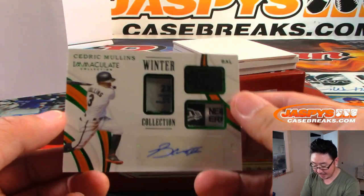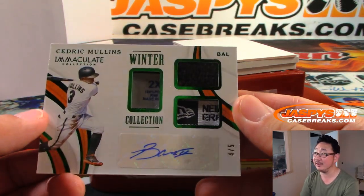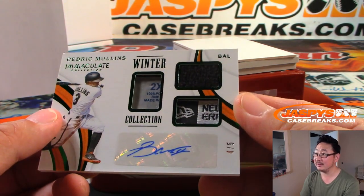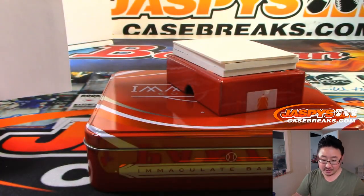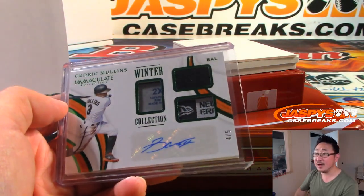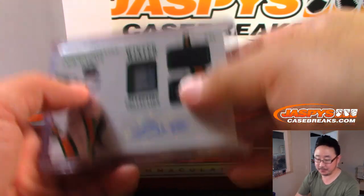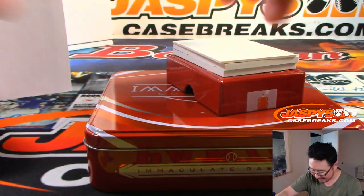A 4 out of 5, Cedric Mullins, Winter Collection, Triple Relic and Autograph. It's pretty cool. Richard J with the number 4 and the train whistle. All aboard the Big Hit Express. Whoop whoop. I like those relics in there.